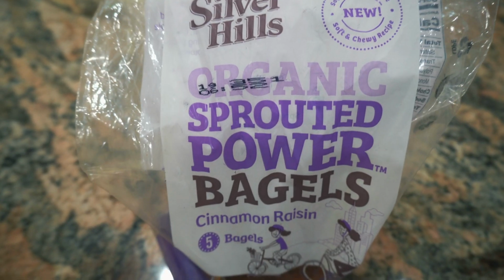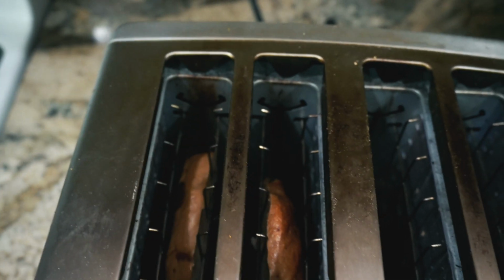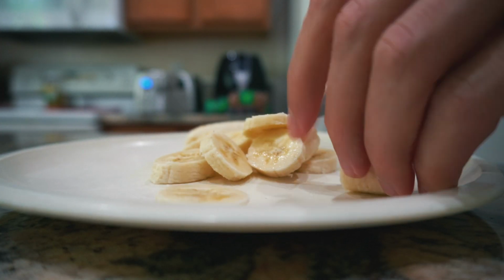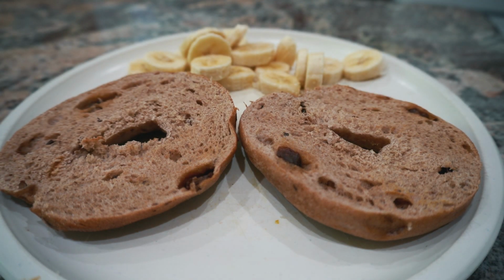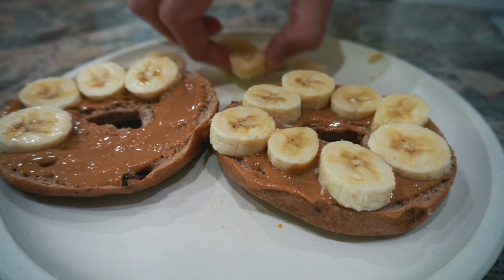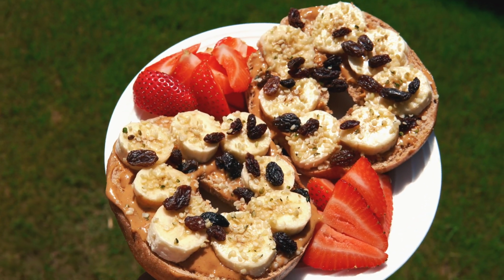So I started with the base right here, which are these amazing sprouted cinnamon raisin bagels. And that's when I realized I'm gonna make a bagel with peanut butter, bananas, raisins, and hemp seeds. So I chopped up the banana, spread some peanut butter all over the toast, and began building this simple but delicious breakfast. Here's what the final product looks like.